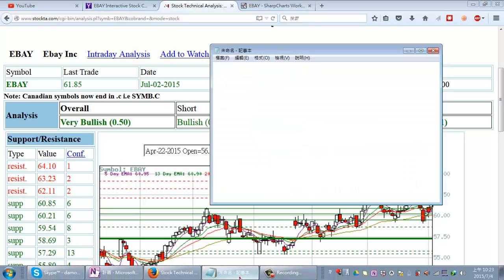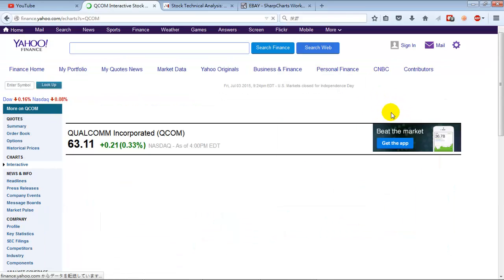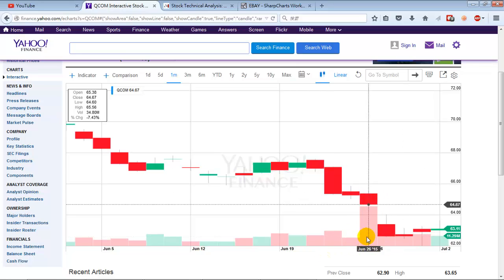That's eBay. We're going to move on to QCOM. QCOM also trades on NASDAQ, and generally it's not a very good stock because it's usually trending sideways. Now, what's interesting about QCOM is we didn't see a real breakaway gap, because the trading volume, you see the bars at the bottom, was really high on June the 26th, but it didn't correspond to a gap.